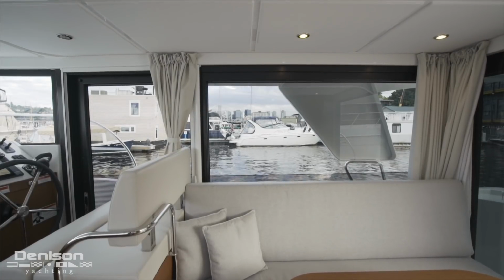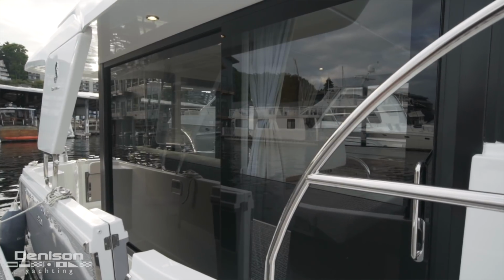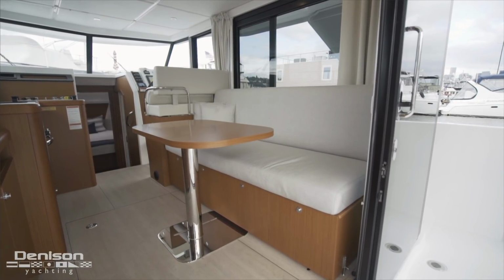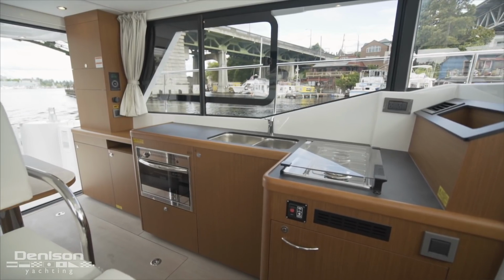Just look at how large the window is on the starboard side. It makes up nearly the entire starboard side of the Salon. Also found on the starboard side is a long settee and dining table that sits just below the large window. Across from here to port are a few other great features.